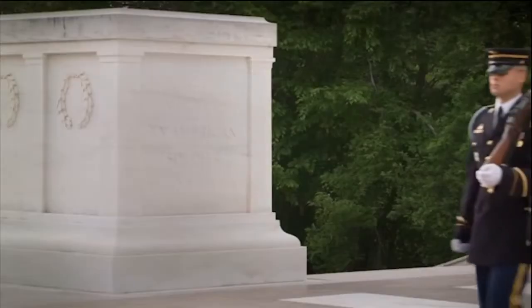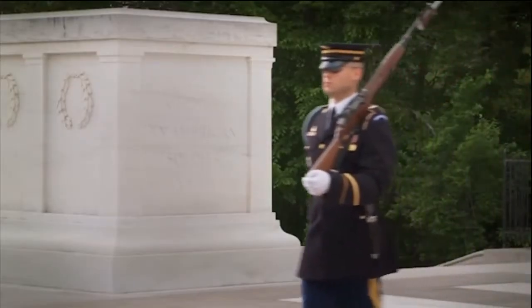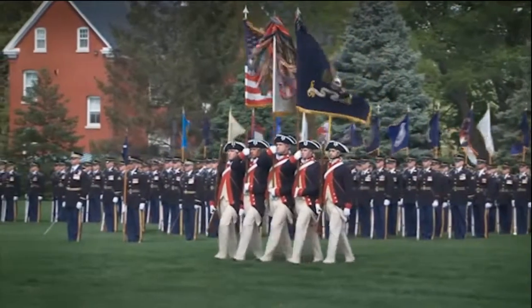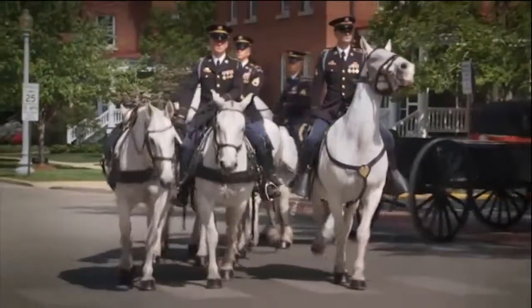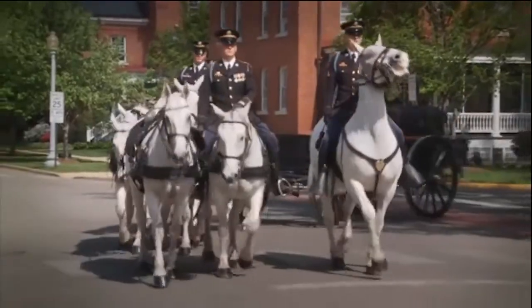It's hard. We expect perfection. We expect you to be self-motivated. We expect you to be self-critical. I want you to go try out for the specialty platoon, whether it's the Tomb of the Unknown Soldier, our nation's foremost color guard, the drill team, the Presidential Salute Gun Battery, and Caisson. That's where all good Honor Guard soldiers want to end up, is at one of those specialty elements.